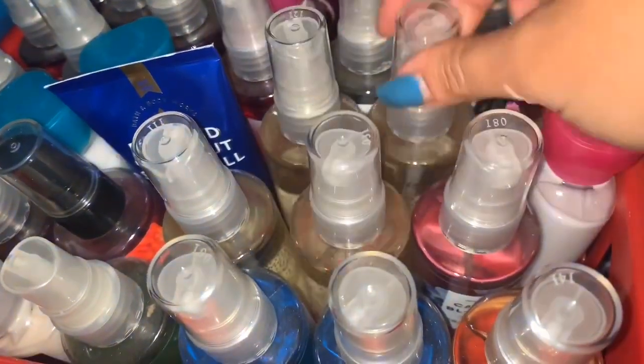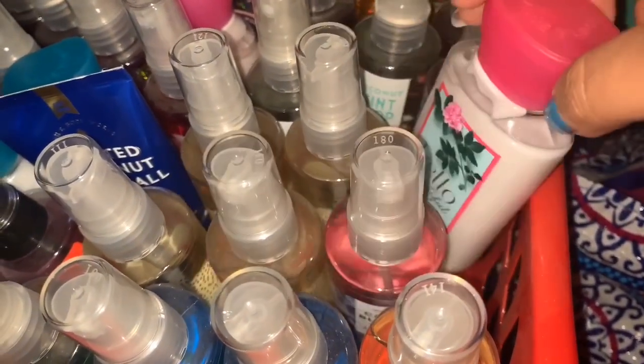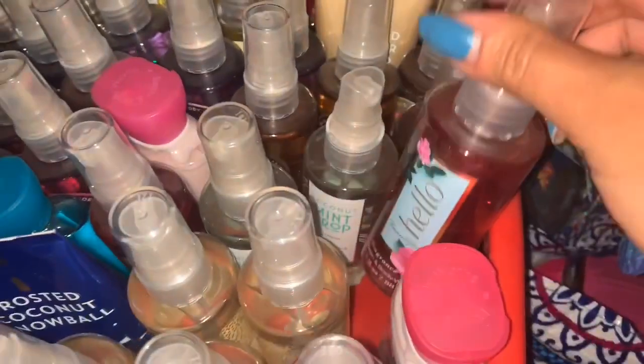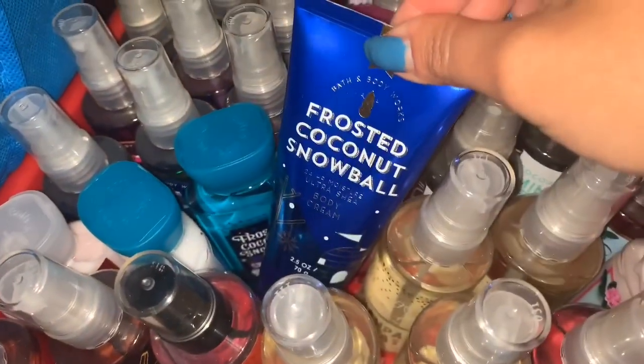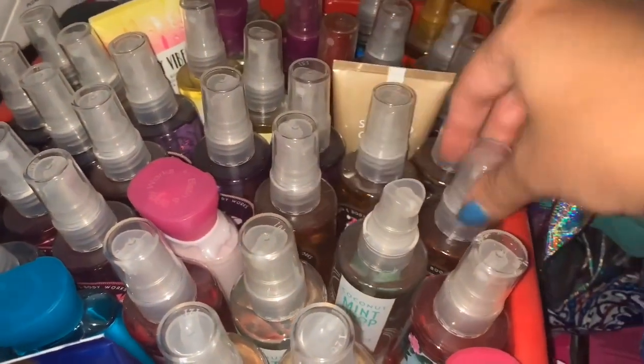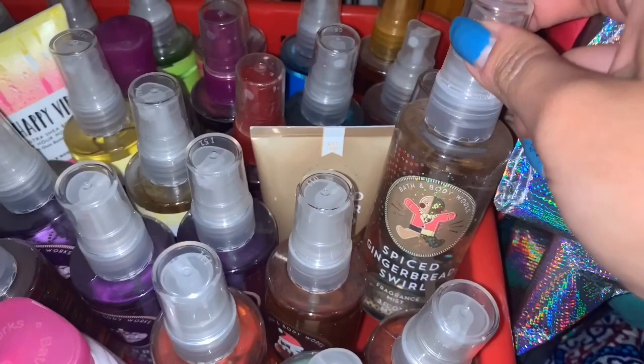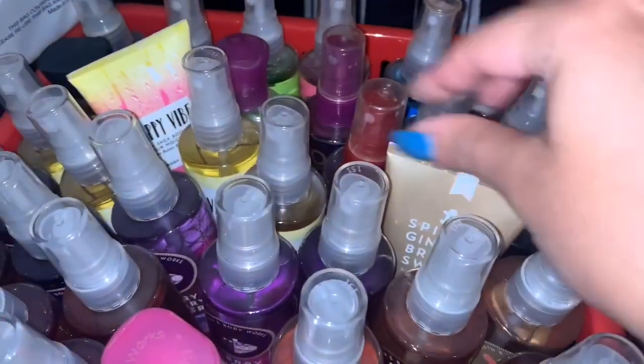champagne toast sprays, or four, cactus blossom spray, Hello Beautiful lotion and spray, fresh coconut snowball cream, shower gel, and lotion, and here's a spray, and here's another one. Twisted peppermint spray, I have three of those, and lotion, coconut mint drop spray, three hot cocoa and cream sprays, a spice gingerbread swirl spray, and the cream.